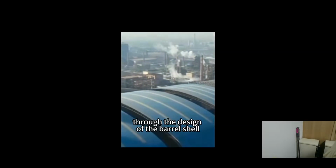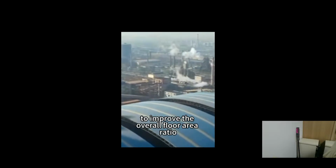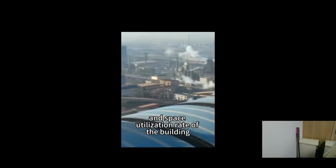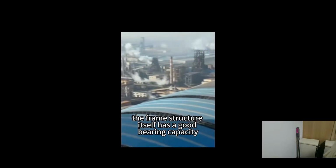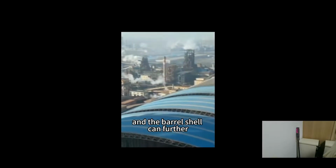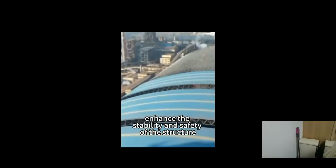Through the design of the barrel shell, the space can be fully utilized to improve the overall floor area ratio and space utilization rate of the building. The frame structure itself has a good bearing capacity, and the barrel shell can further enhance the stability and safety of the structure.